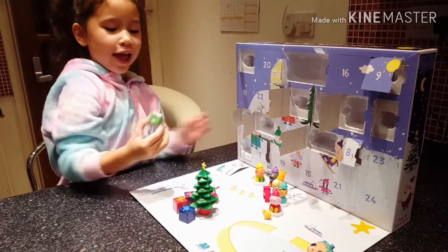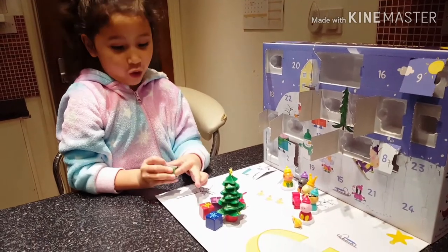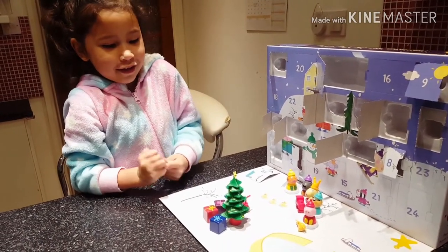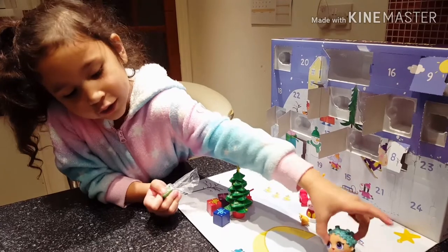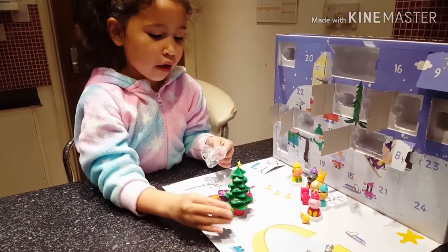What a little present. We're getting lots of presents. Now we have four. Goodness. You see the little Cosmic Queen is on the ice skate. Whee! Right, the green present.